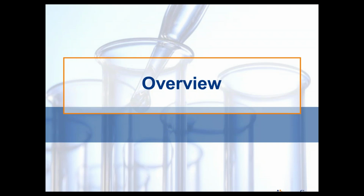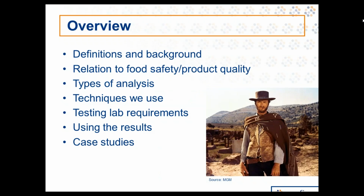To start off, let's talk a little bit about some definitions and background, and we're going to be talking about how this relates to food safety. We're then going to be discussing the types of analyses that we commonly perform, the techniques we use, what type of data we receive, how we interpret the data, and then how we go about actually performing an identification. We're then going to be discussing what type of laboratories can do this work. So what are the requirements for a testing laboratory? We're going to see there are a couple different types of testing laboratories, and one is really good at this type of work. Then we're going to be taking a look at how the results that you would receive from such a study are used, and then be taking a look at some case studies of actual real-world examples.